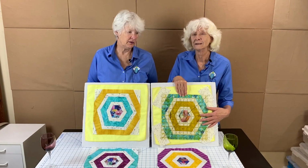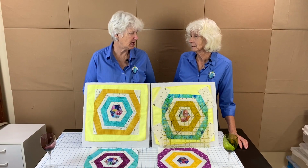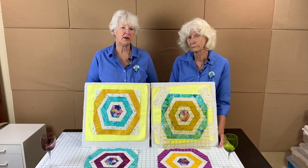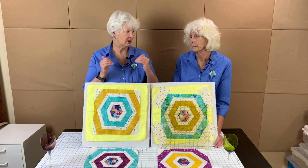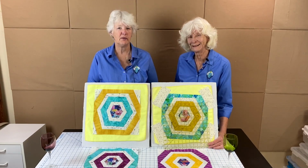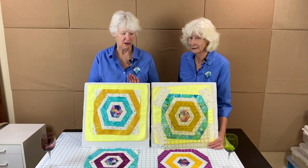log cabin variation that we're doing, and it's a hexagon log cabin, kind of like a pineapple. A pineapple is a variation, but normally on a pineapple you do sides, you do opposites, and they kind of build out in colors. But anyway, there's our block, and hope you have one for us, not at the January meeting, at the February meeting. That's when these blocks will be due.